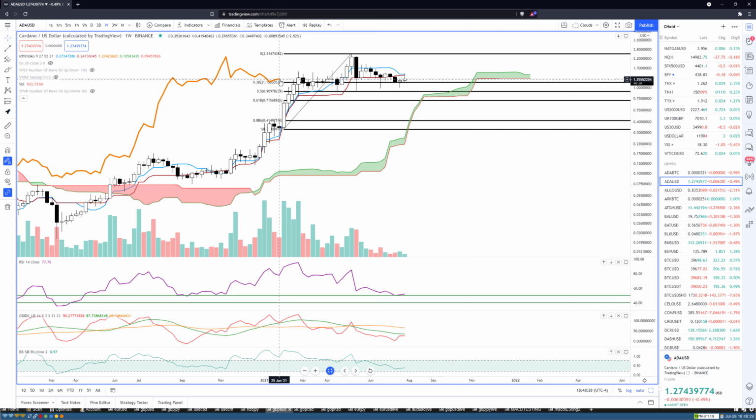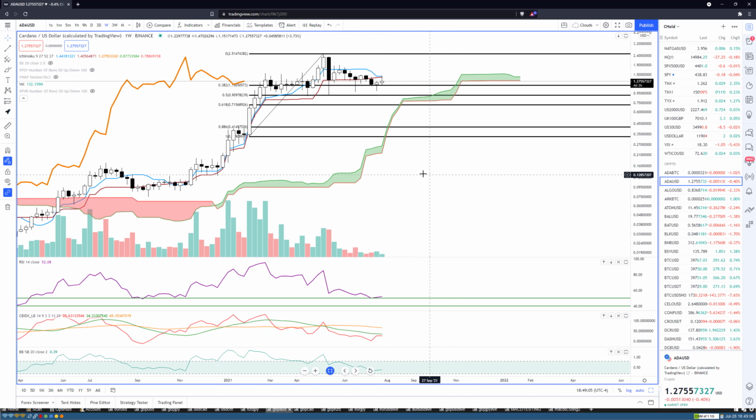The lagging span is above the candlesticks, and as we transition, if you look at next week, which is the week of the first, and then the week of the 15th. Week of the 15th, you'll have to see Cardano trading at 132 or higher on the weekly chart. It has to close around there before it starts to break out higher. I think that is a very normal and likely thing to see.